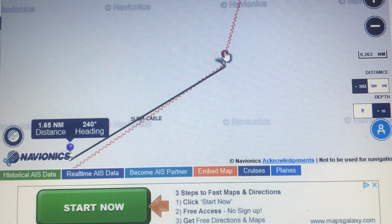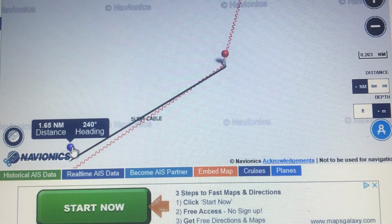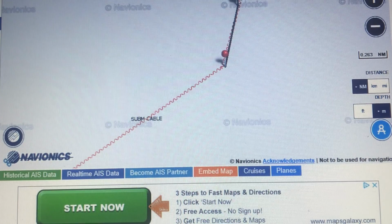Also, when the Fitzgerald was involved in this collision, allegedly according to the report, they were on a course of 190, which is just a little west of south. And strangely enough, this cable runs about 190 degrees.